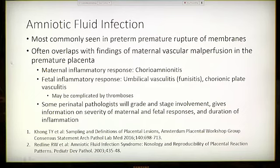So we have 2 persons in this organ, right? And we can see a maternal inflammatory response, and that is chorioamnionitis, or a fetal inflammatory response, and that's inflammation in the umbilical vessels. It used to be called funisitis. We're a little bit more descriptive now, trying to say which vessels are involved, because it correlates somewhat with how long the inflammation has been going on.